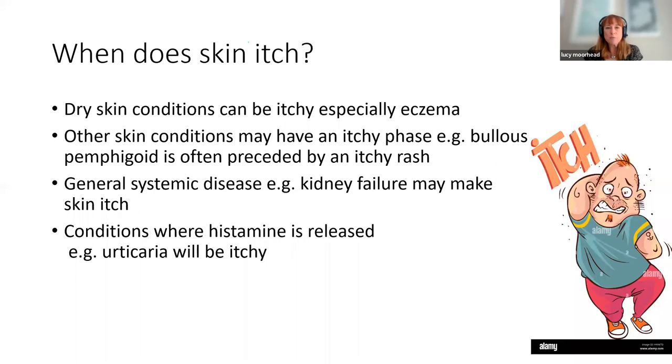It's always worth remembering that other skin conditions may have an itchy phase. So for instance, with bullous pemphigoid, you might get an itchy rash prior to seeing any active disease. And it can also be indicative of systemic disease. So for instance, kidney failure and also liver disease.